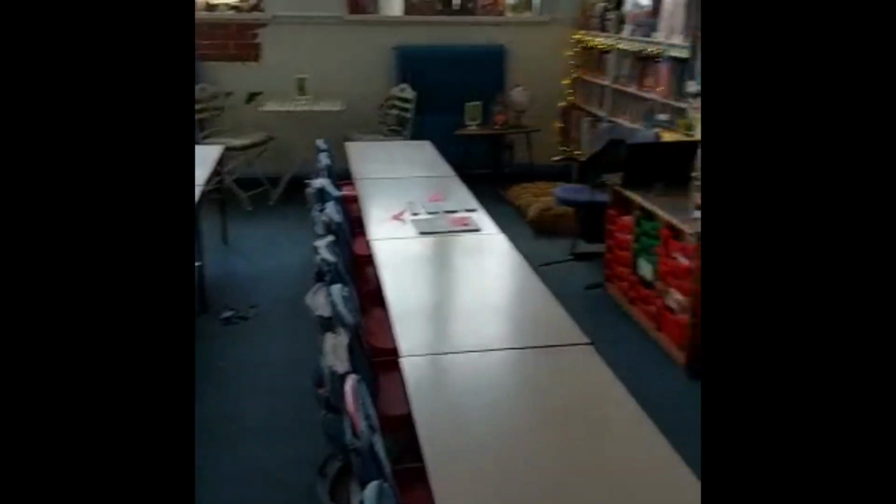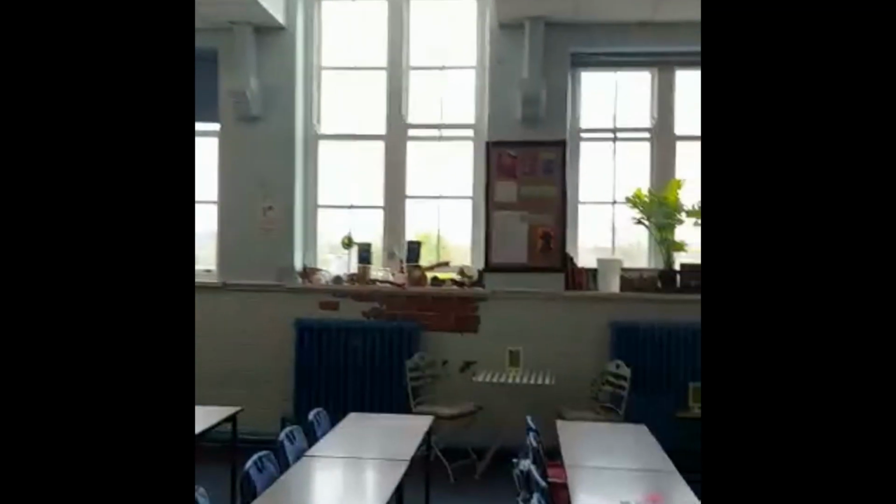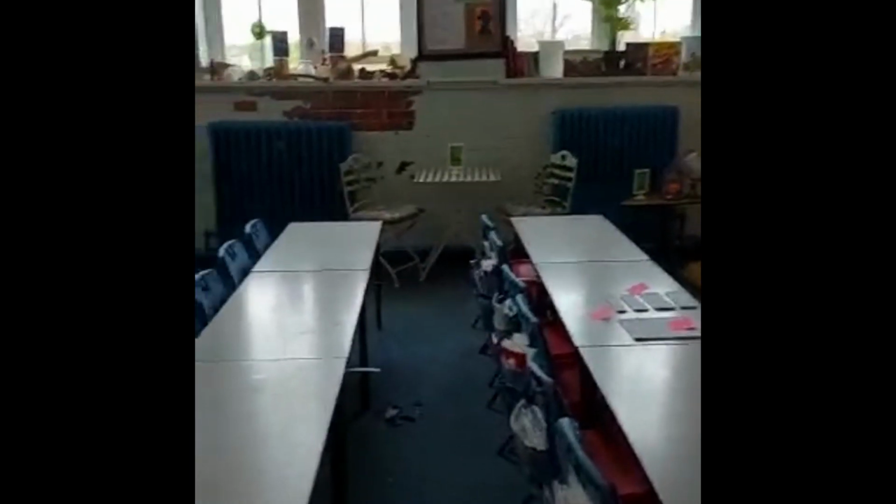So here is my classroom as the children will walk in and see it in the morning, and I'm just going to give you a little quick tour around. So we've got super high ceilings, we're very lucky to work in a really old building with quite a decent amount of space. Obviously it has its DIY issues, but yeah, it's a lovely place to work.